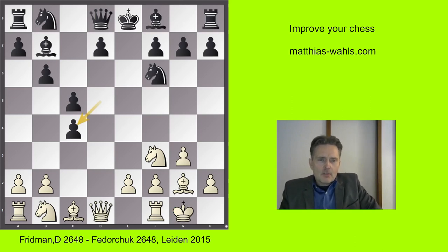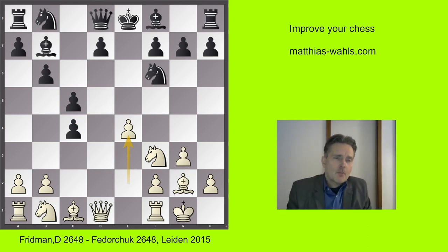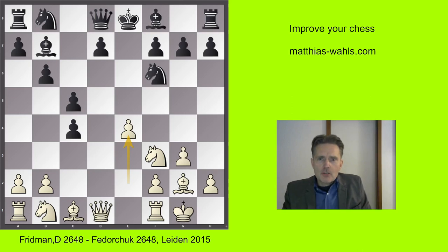And now comes the point. Fridman actually is offering pawn number 3. That's quite amazing, isn't it? But if you burn your bridges by giving up 1 to 2 pawns, I say 1 to 2 because the c4 pawn is weak, White might be able to grab it, but then he still would be down one pawn. So kind of burning one's bridges, isn't it?